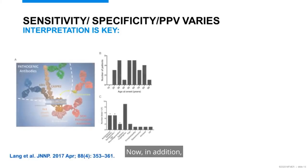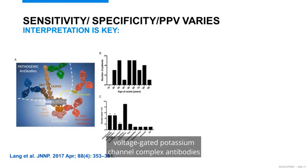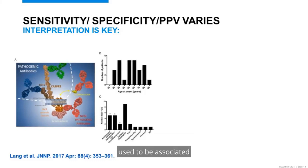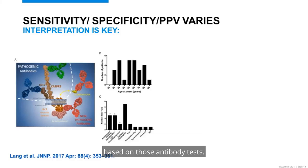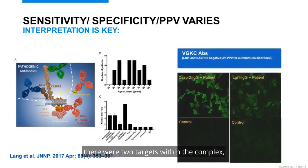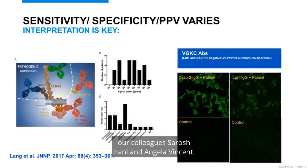Now, in addition, there are a lot of things that are changing. For example, traditionally, voltage-gated potassium channel complex antibodies used to be associated and indicative of an autoimmune neurological disorder, and many patients were treated with immunotherapy based on those antibody tests. But then it became evident that actually there were two targets within the complex, the voltage-gated potassium channel complex, that were relevant, and those were Caspr2 and LGI1. This was work from Oxford, our colleagues Sarosh Irani and Angela Vincent.